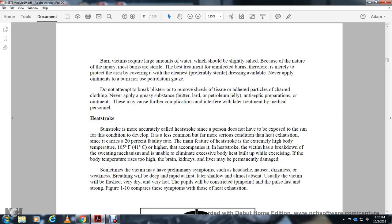Heat stroke. Sunstroke is more accurately called heat stroke, since the person does not have to be exposed to the sun for the condition to develop. It is less common than heat exhaustion, but far more serious, with a fatality rate of up to 20%. The main feature of heat stroke is an extremely hot body with a temperature of 105 degrees or higher. It is accompanied by a breakdown of the sweating mechanism, so the victim is unable to eliminate excess heat from the body while exercising.